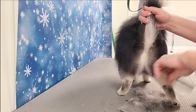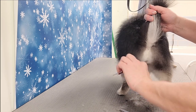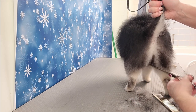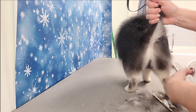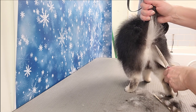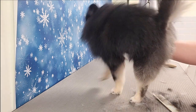And back here he has a very, very thick undercoat, so I can comb and comb and comb, and there'll always be hair sticking out. So I just find you gotta stop at one point, otherwise I can be combing him for like 10 hours and still find hair that'll stick up. So you gotta stop somewhere. Come here, sweetie pie.